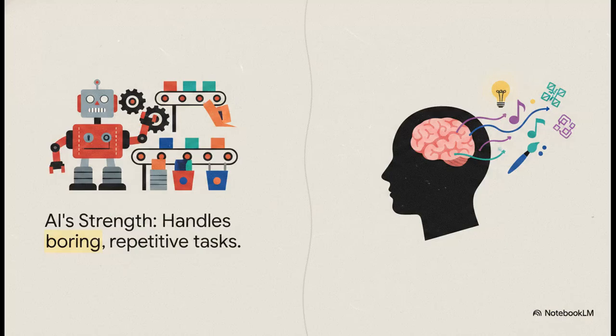And this right here is the whole game. It's not about humans versus machines. It's more like a new division of labor. Let AI handle the tedious stuff so that we can free up our brains for the things that we're actually amazing at: thinking critically, solving complex problems, and being truly innovative.